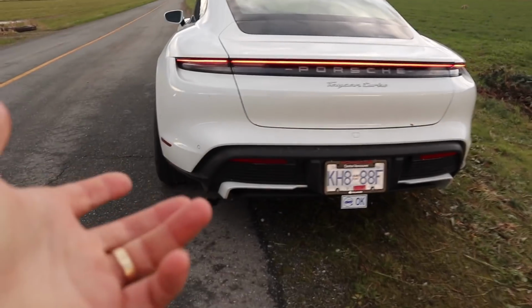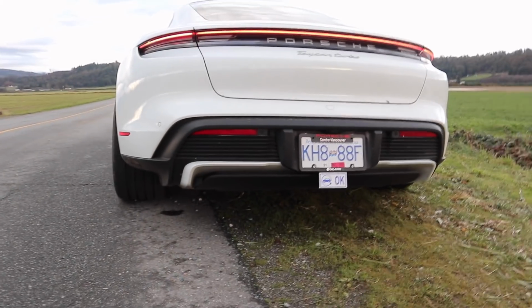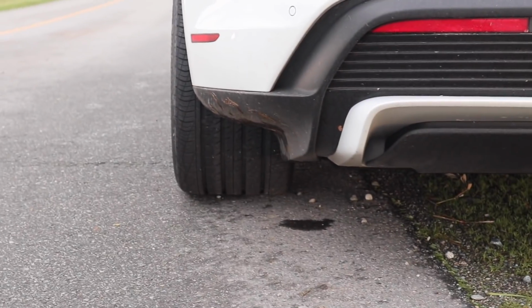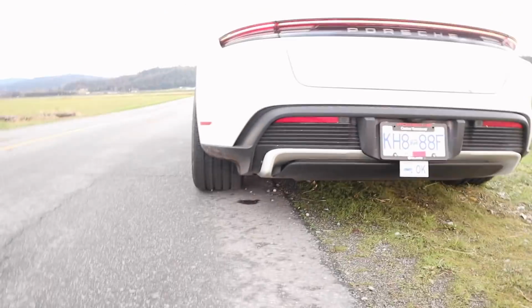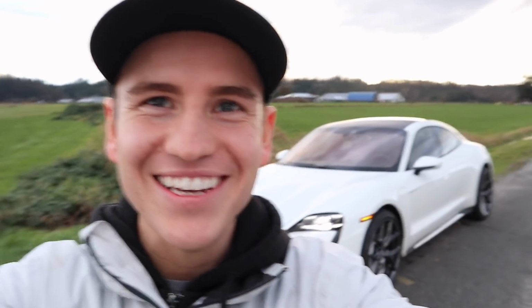Even though there are no big mufflers or anything sticking out the back, you can see how aggressive they've still made it. And with these back tires, these things are so thick. You might know from other Porsches, they do a really good job with how wide the cars are. So yeah, the outside of this car is unreal.